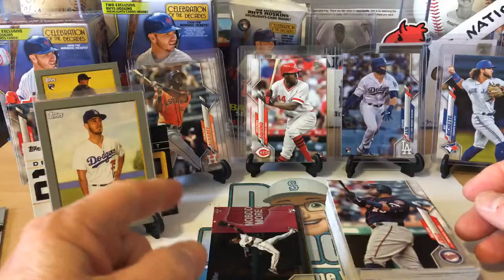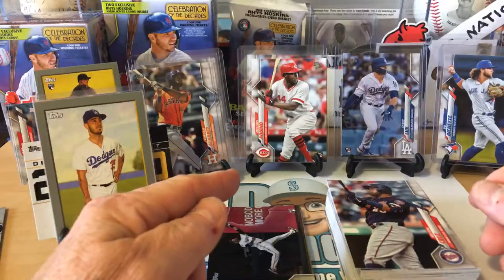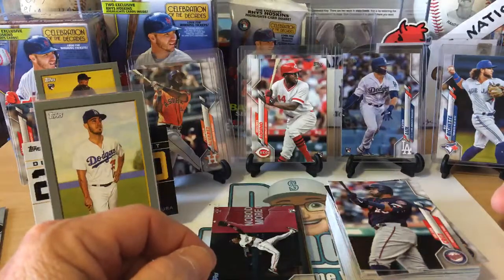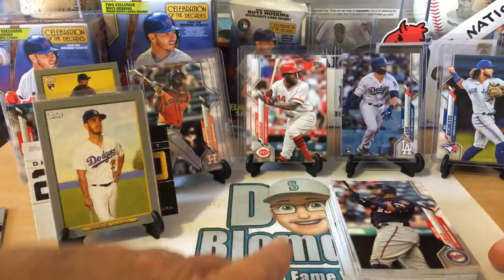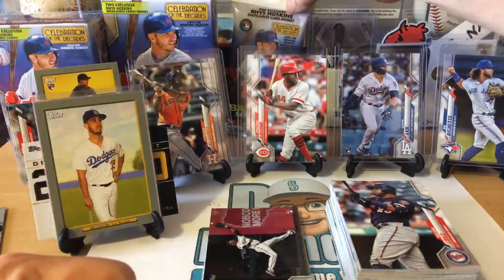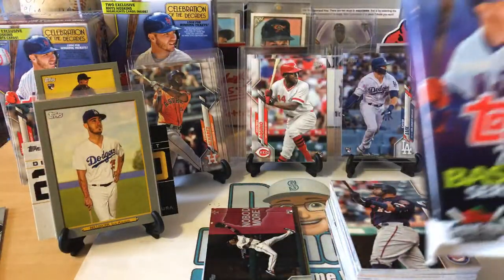Yordan Alvarez is on first, second, and third base. Aristides Aquino is on first and second base. Gavin Lux is just at first base. And Bichette is still at first base. So we're going to rip into our fourth pack, see if we can get an Alvarez home run to end the challenge here. And that'll save some other product for another stream.